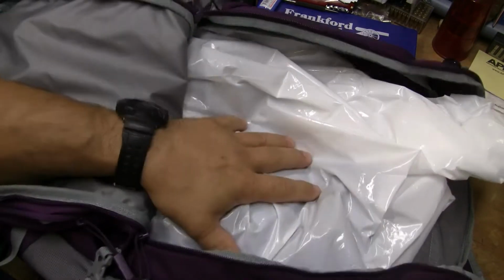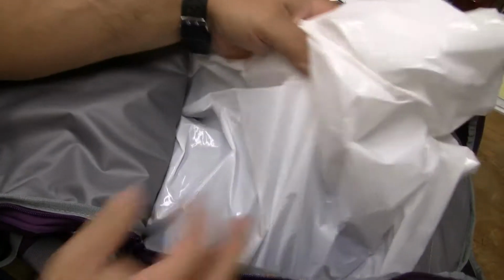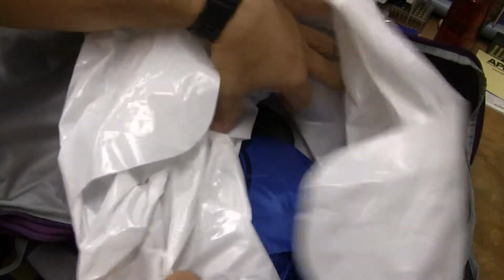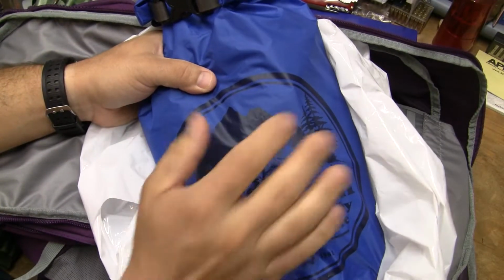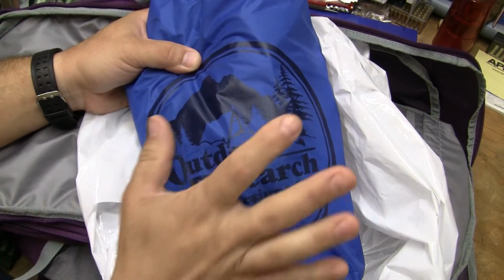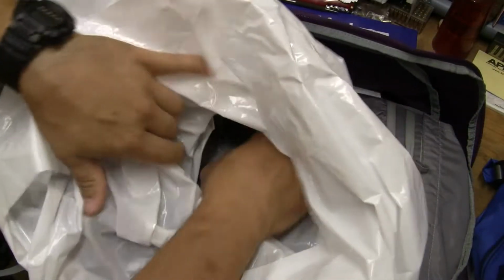Now, what is the white bag, you say? It's a trash compactor bag. And this is what we basically line all of our bags with. It's white so that it reflects light very well. You can see down in it. We have our entire sleep system in here as far as a pillow and our NeoAir mats. We don't use the NeoAir bags that they come with because it's much easier to just put it in here, compress it down, and get it done.